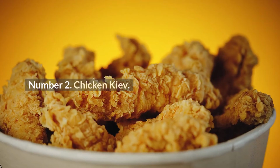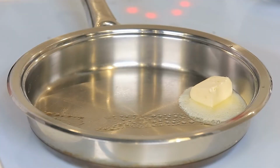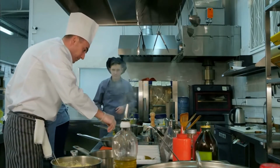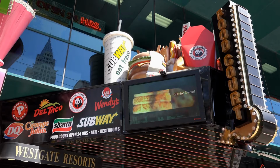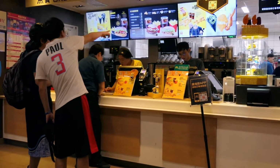Number 2. Chicken Kiev. Chicken Kiev is the meal that has made Ukraine famous. The simple combination of a fresh chicken fillet and a bit of butter is regarded as pretty wonderful throughout the world. You'll need a lot of skill and true professionalism to keep the butter from flowing during the frying process. Chicken Kiev is now served in trendy restaurants all around London and New York. When foodies visit the Ukrainian capital, it is always the first meal they order.